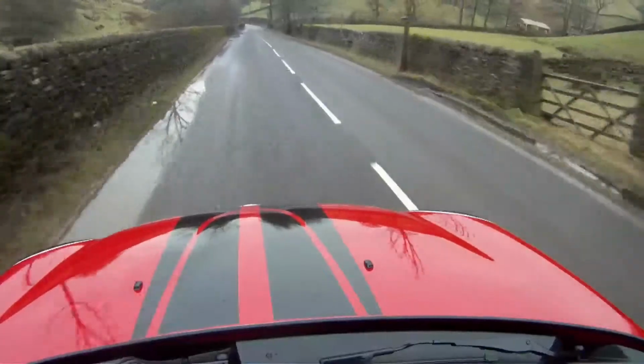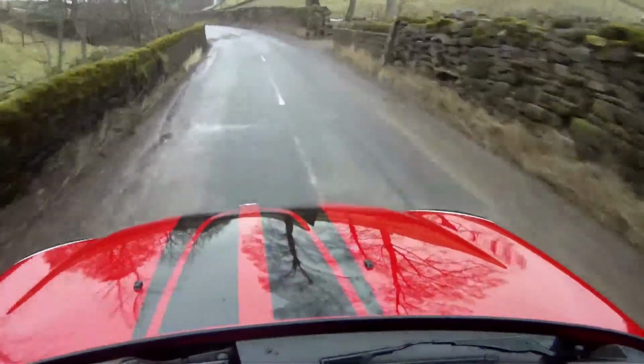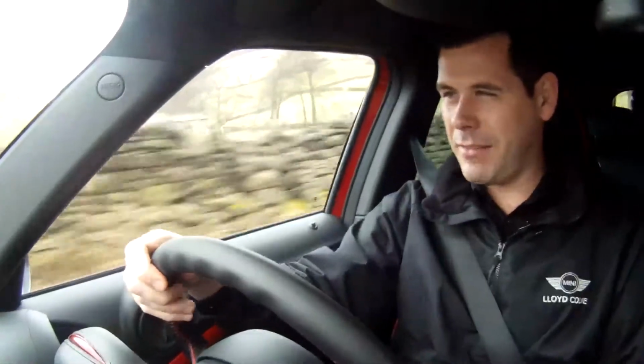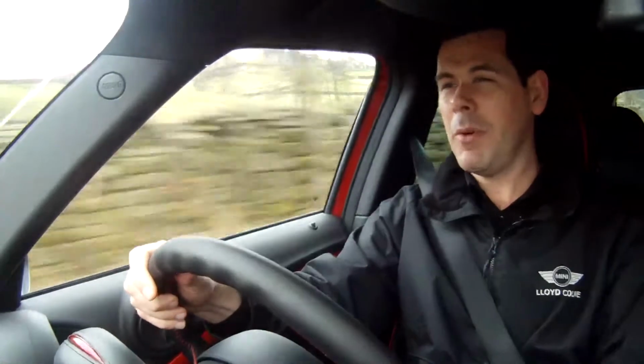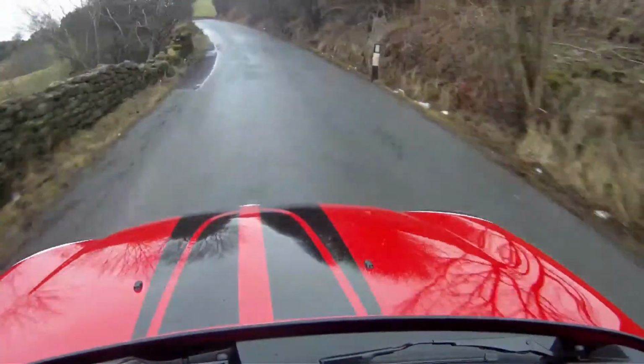Here we are now out on the road in the John Cooper Works Countryman. As I said, we've brought it down on a couple of little roads where we can actually test the capabilities of the car. Some really nice bumpy roads with some nice tight turns. Again, because it is the Mini, it does have the characteristic go-kart feeling that everyone expects to get from the Mini. But with it being the John Cooper Works, it has that nice little bit of extra oomph to get up to some hills.